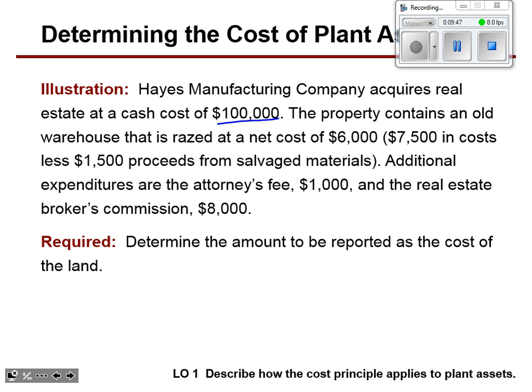So you buy this land and there's this crappy old building on the property. You pay someone $7,500 to tear it down, but maybe you sell some of the stuff that goes with the building, the old barn wood, the old sheet metal. You actually make money from someone like Junk by Jenny. Junk by Jenny shows up and says, I'll take all the barn wood. And I gave them $1,500 for that barn wood, so that offsets their demo costs. Does that make sense? So that's why you see the word net. We learned about that last chapter, that involves some offsetting. Additional expenditures, they paid an attorney $1,000 and a realtor $8,000.